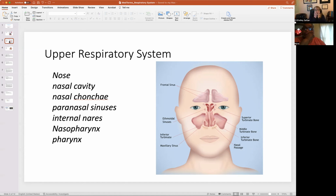It's so horrible. And then you have your ethmoid sinuses that are here, if you wear glasses, right where your nose supports are. And then, of course, you have your turbinate and the bone that's here, which is really not bone, it's cartilage, which is why it's hard. But when you get a broken nose, ow, that hurts.